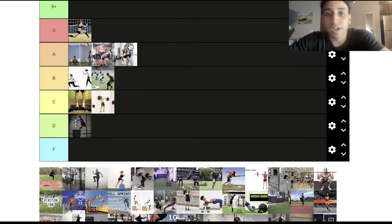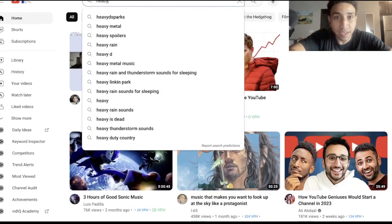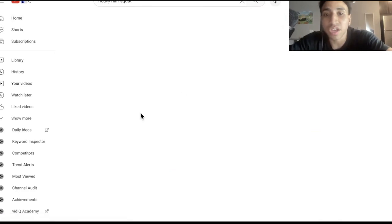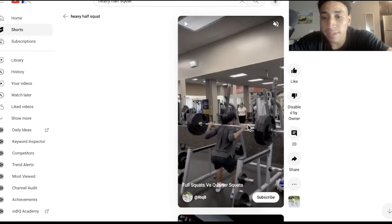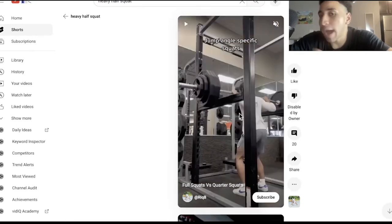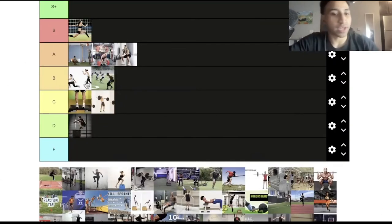We'll go half squat, A tier. This is a barbell half squat. What I mean by half squat is heavy, heavy half squats. I just couldn't find a good exercise, a good jump angle specific squat. Half squats, these are full depths. So when I say deep squats, I'm talking about these. This is a half squat, right? Box squats, half squats. These are half squats, right? There you go. You understand what I'm trying to say.